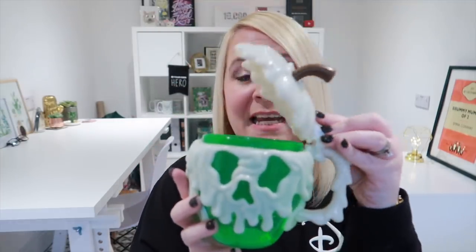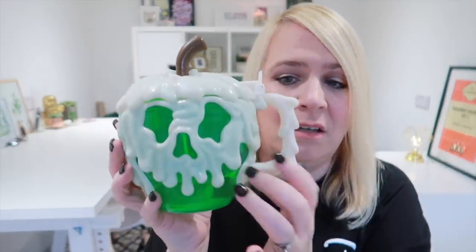So this will go really nicely for next year's mug collection. We got it filled with popcorn for €12, but you could also get it filled with a kid's cocktail in the main Disney Village. It's called the Disney Village, I remembered. In the Disney Village, that's for about €10.